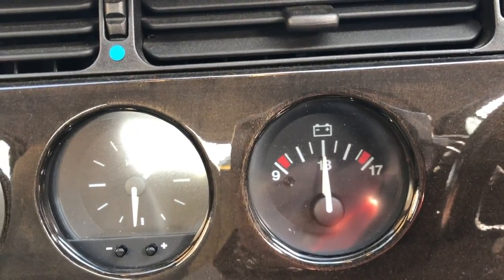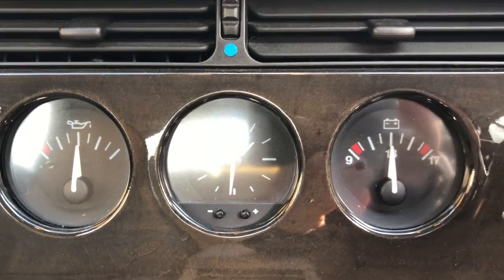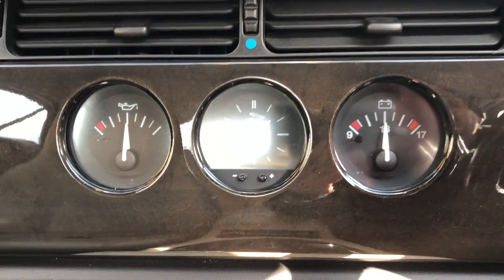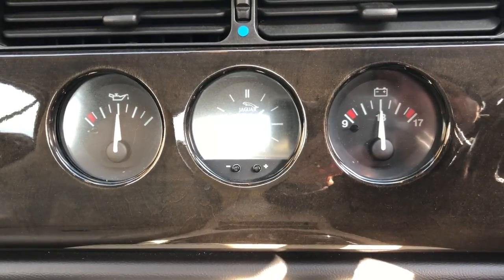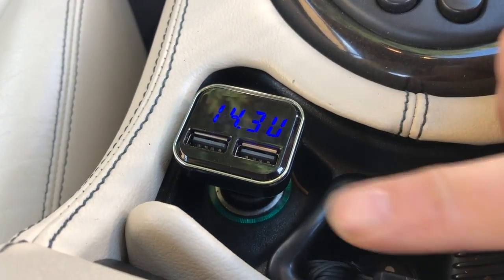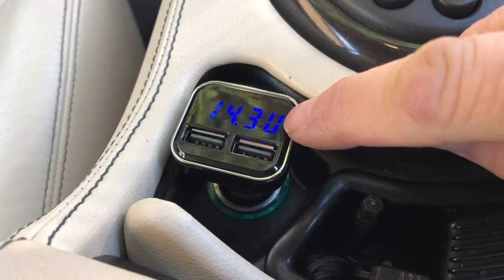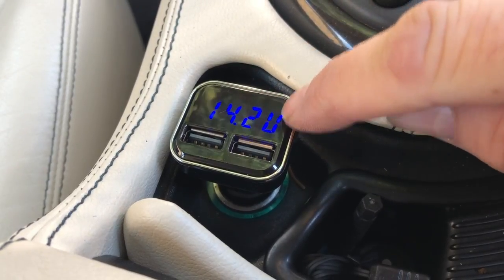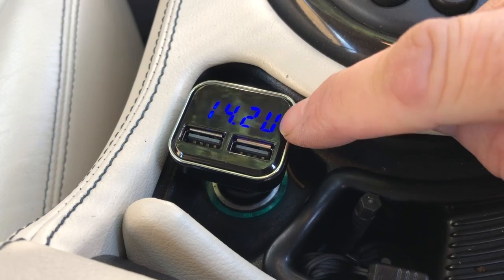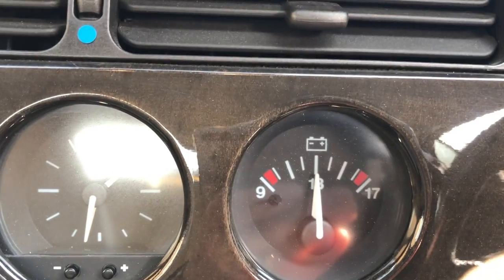Talked many a time about the fact that the instruments in the XK8 are not what you would call accurate. They're more indicators than they are instruments, and there you see my rock solid 13 volts, which it isn't. However, I got this nice little gadget that I keep plugged into my cigarette lighter, and it's basically my USB charger point, but it has a voltage meter built in. You can see actually the car is running at 14.2, 14.3 volts, not 13, which miraculously it always is when it's running.